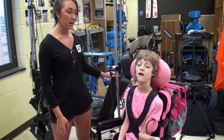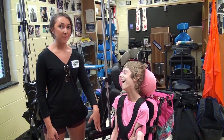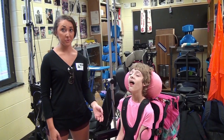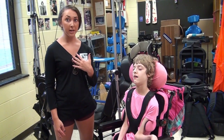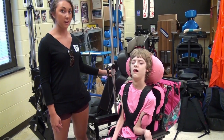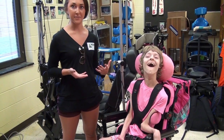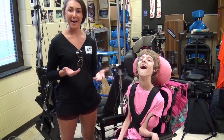The Quadriciser allows Destiny to do movements that she wouldn't be able to do on her own. It kind of makes her an independent mover, almost kind of like how we're able to walk every day. Destiny gets that sense of independence when she's on the Quadriciser, and I think that builds the confidence of the students that they're able to have that.